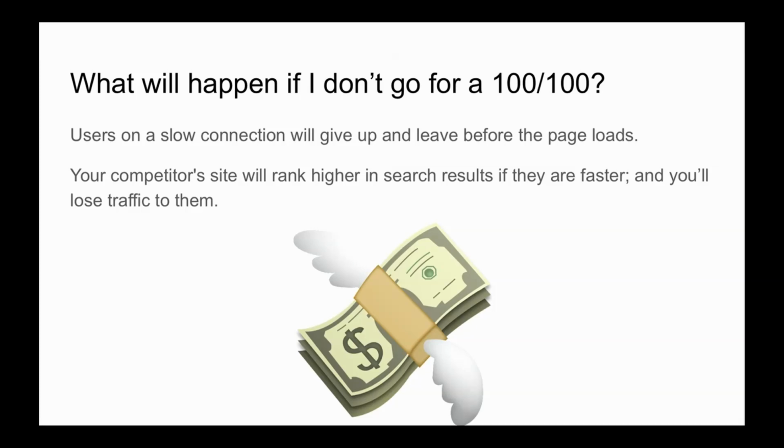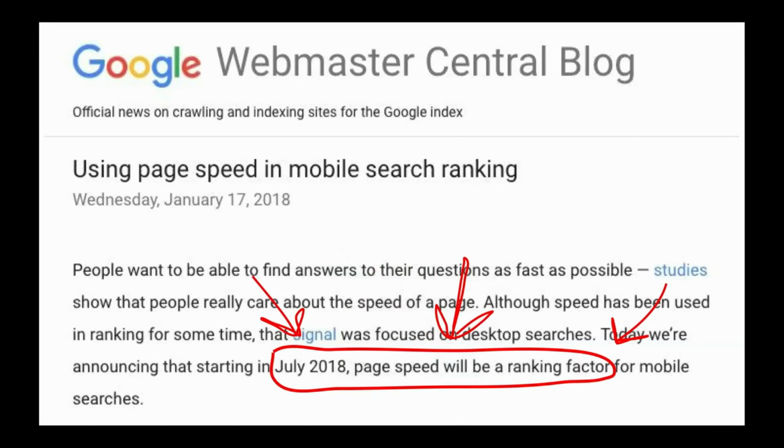So wrapping it up a little bit here, what's going to happen if you don't get that 100 out of 100? Once again, all that money is just going to fly away, because the reason that people went to your site, they forgot about it, and whatever your site's supposed to do, it's not going to do because no one's looking at it. And to really emphasize it, July 2018, page speed is going to be a ranking factor.